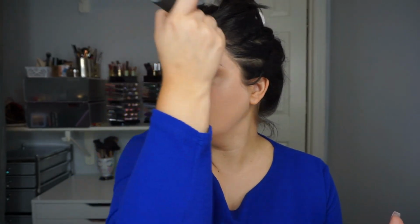I think it just kind of grosses me out, the whole dipping in here, putting it on my face, dipping in here with a cream product, and then whatever's on your face that you put in here is just festering in here. So I don't know. That's why I'm just not a cream foundation person. I don't know.